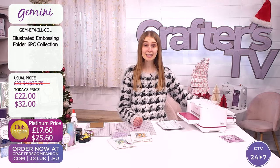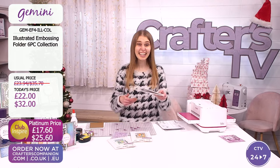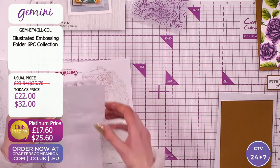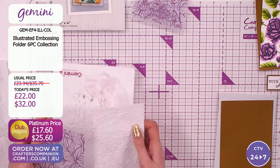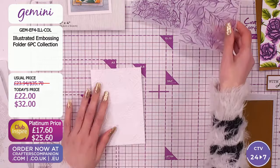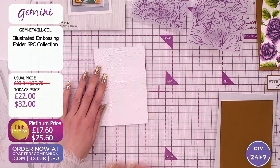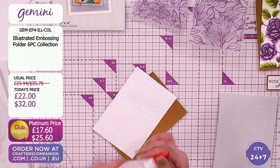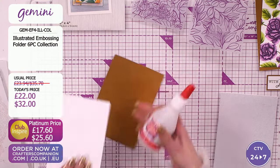Now with these being 6 inches by 4 inches in size, you can see here I am using my Gemini Junior die cutting plates. They're absolutely ideal for use with that Gemini Junior die cutting machine if that's all you've got in your crafty stash. Or of course, if you do have that larger Gemini, then you can be using those smaller plates in that large scale machine.